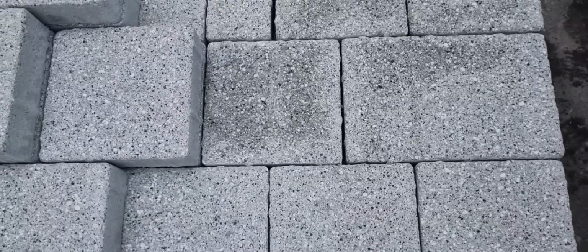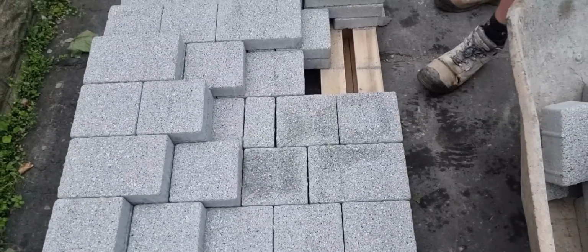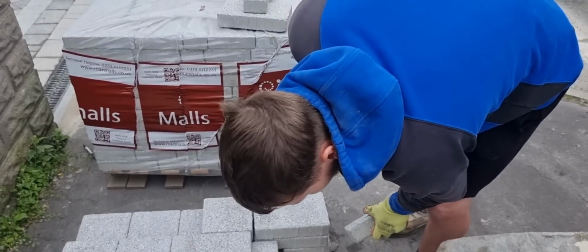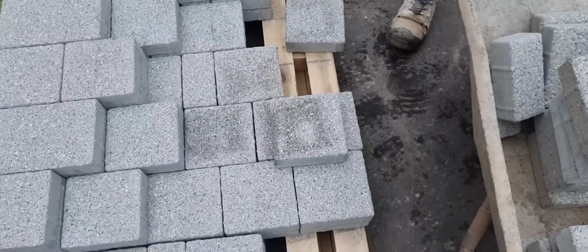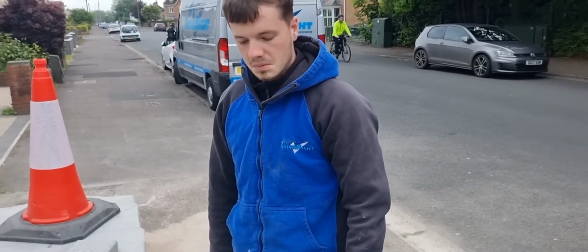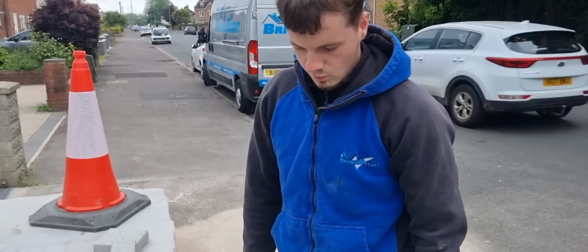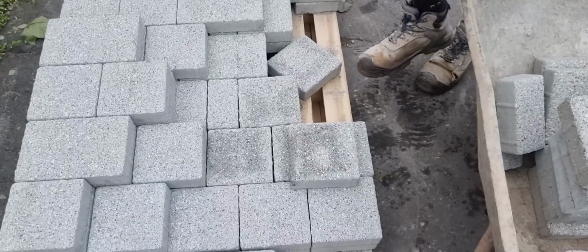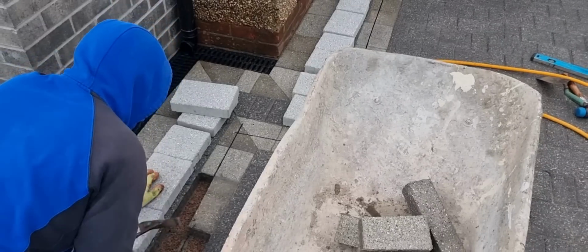So this is the new pack. I don't know what that is, whether that's something in the manufacturing process. But Fraser's pointed it out. Yeah, there's another one there. Look. What do you think that is, then? Hello? It's not good, is it? No. Anyway, we'll give them a wide berth. Probably chuck them in a skip and just use these decent ones around it.